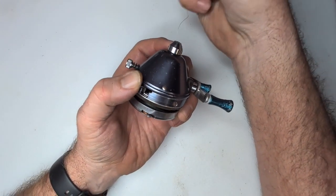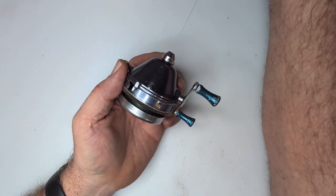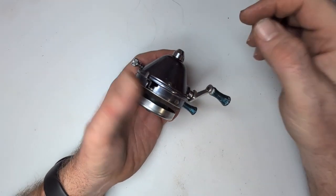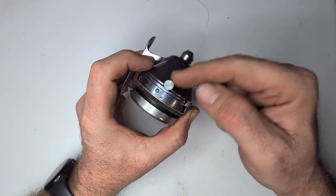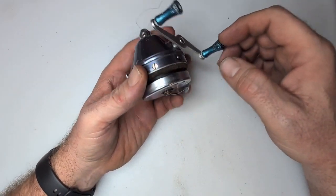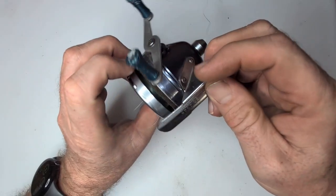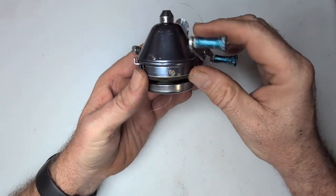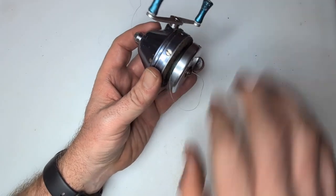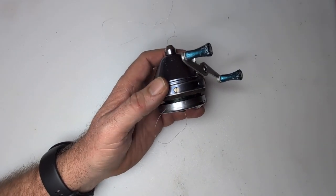If I switch that off, now it's anti-reverse override. So that's anti-reverse there, and then this way is anti-reverse. This is your drag. So it's got anti-reverse and a drag. But I'm seeing a screw here and one there. Is there just two? And I'm guessing that will allow us to pull out the guts of this thing. So let's get a screwdriver and see what happens.